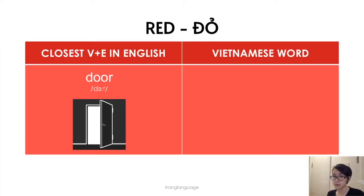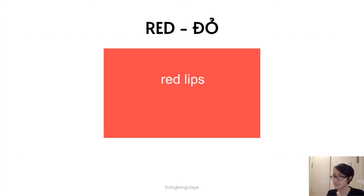After pink, we have red. And the closest sound is like from the word dar, and you remove the R. So we have da, da. So we have rosy cheek. Now red lips. Môi đỏ, môi đỏ.